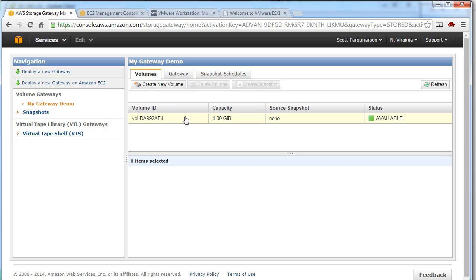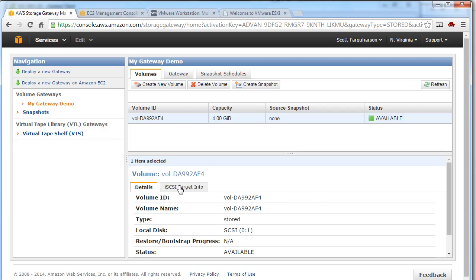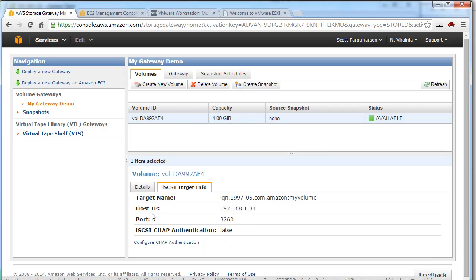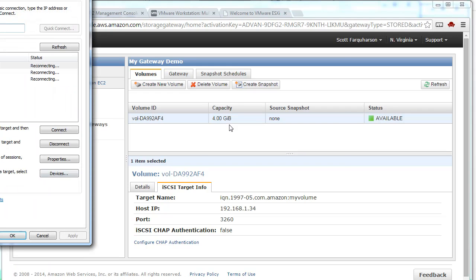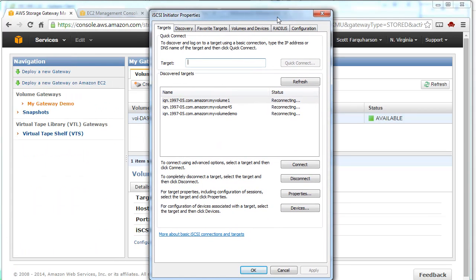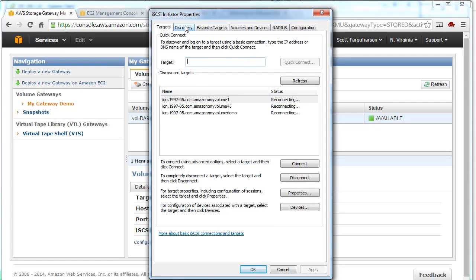So this storage volume is now available, and if I go to the iSCSI target info, I can see the host IP here. This thing's good to go. So what we want to do is mount that now to our local machine. What we're going to use for that is the iSCSI initiator, which I have here, in order to mount this volume to our local machine.